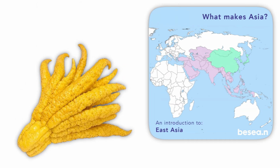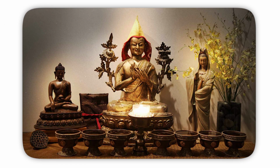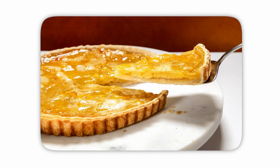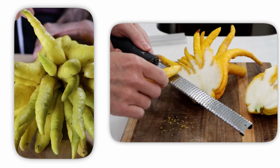That's it. Buddha's hand comes from East Asia, and people have grown it there for over 1,000 years, mostly not for eating. It shows up on Buddhist altars as an offering, and its shape is supposed to look like the fingers of Buddha himself, folded in a gesture of blessing. These days, cooks zest it into desserts, and its oil gets pressed into perfume. You basically never eat it plain because there's nothing there to eat.